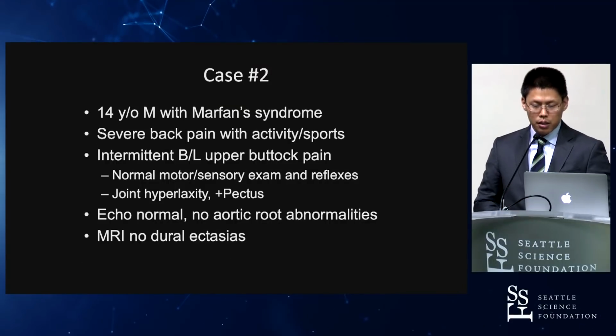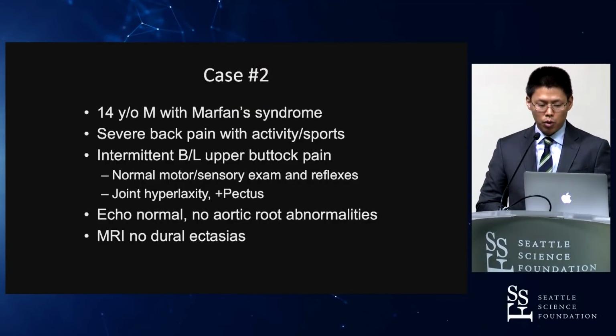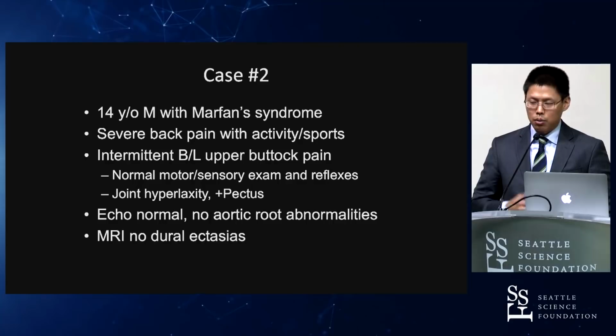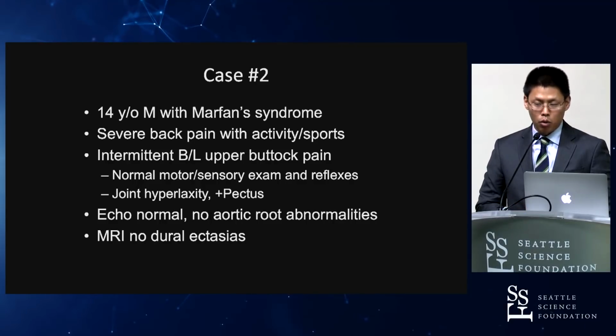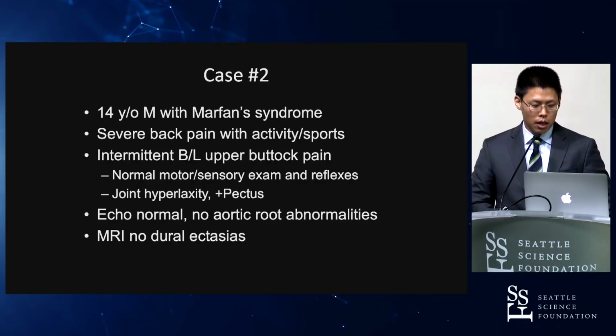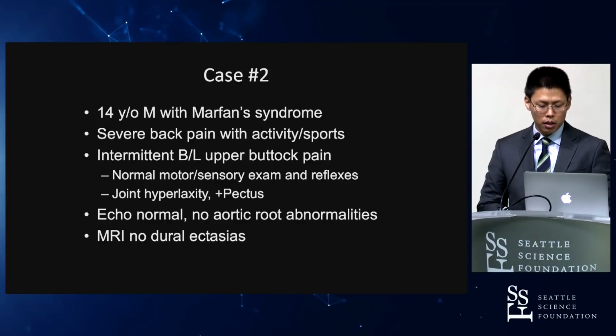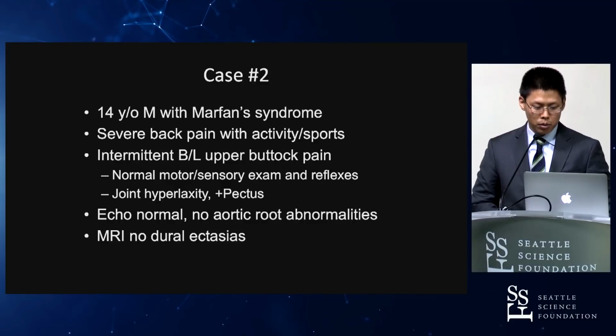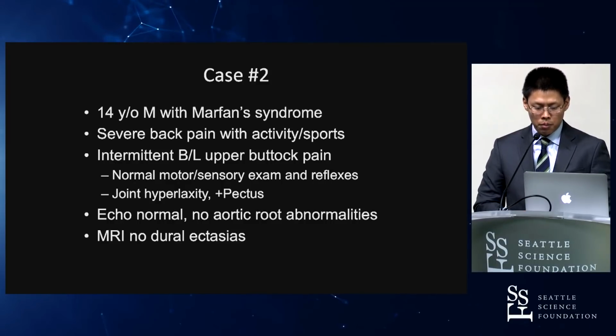So this is another case, a patient with Marfan syndrome, 14 years old. He's got some ligamentous laxity. He's had ongoing severe back pain with activities and sports. He's experienced some upper buttock pain, but no real radicular symptoms. He does have a pectus deformity, and the remainder of his workup in terms of coexistent medical problems with his Marfan's was normal.